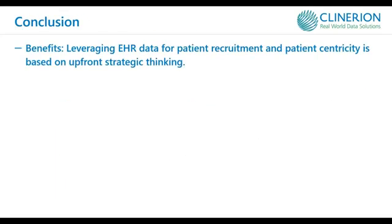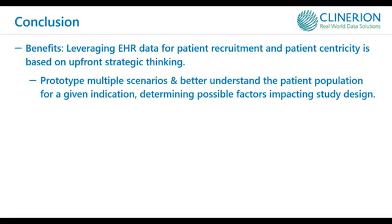And to conclude this webinar, we have some benefits. Leveraging electronic health record data for patient recruitment and patient centricity is based on upfront strategic thinking. We could see that patient centricity gives us better results for inclusion rate and also engagement of the patients.